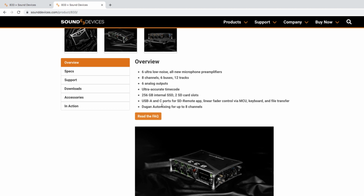USB A and C. The USB 3.0 A port also allows you to bus power a USB distro, so you can run multiple devices on it with power. And also the USB-C port does allow you to do file transfer. Now you can't record to it simultaneously, but you've got an internal drive and 2 SD slots for that, so it's not really necessary. Coming right out of the gate, also Dugan auto mixing for up to 8 channels. So you have the left and right bus.